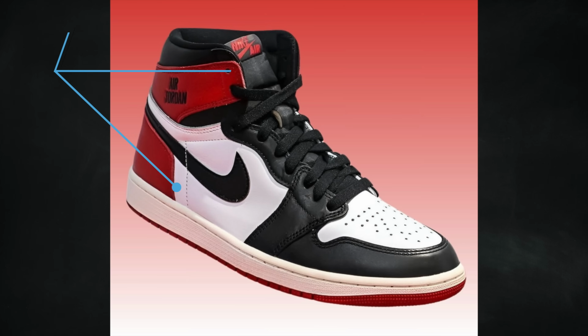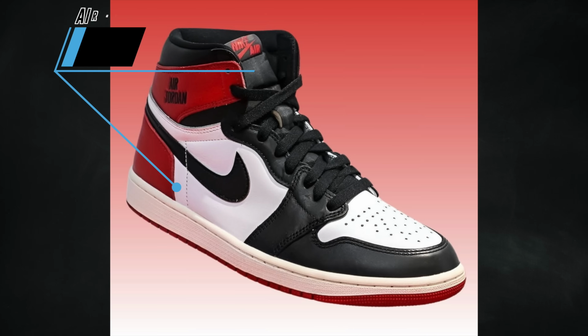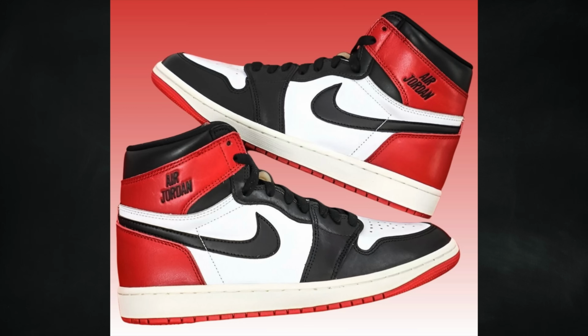One of the top releases for the holiday 2024 season is the Air Jordan 1 High OG Black Toe Reimagined. Now, recently we received a first look at this shoe, and I've gone over them in previous news videos. And a thing that I was told prior to the full unveiling is that they would have an aged midsole. And as you can see from these images, that is the case. So other than that, they will replace the wings branding with just Air Jordan. And that is taken from the original sample.